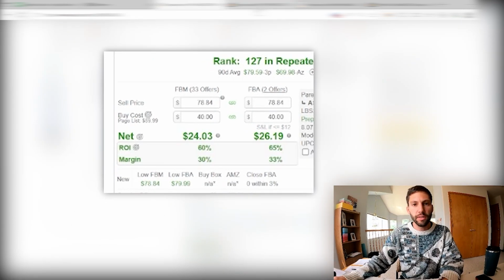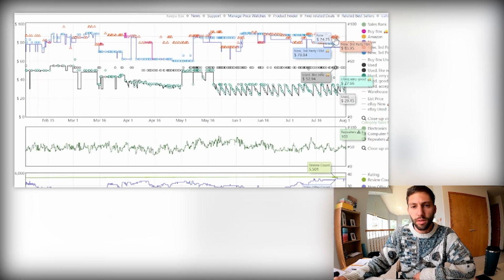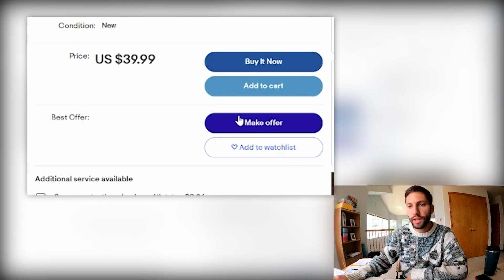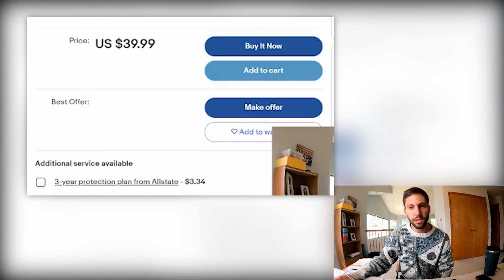So it's 65% ROI, which is really good, but we're trying to go for faster stuff. But this is probably going to be a really fast moving item as well. So maybe we list it more like 86. So since we just have one, bring it up to 82%, $32 profit. Yeah, it's kind of ridiculous to send an offer on this, but we might send an offer on this.